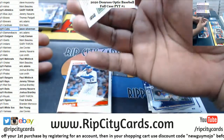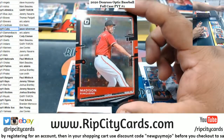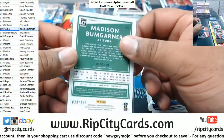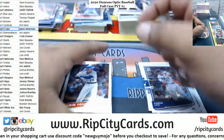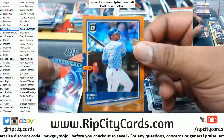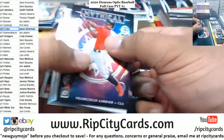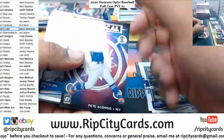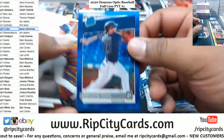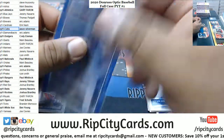Heck is this, to 125, but it's got those stars in the background there. That's a really cool looking card. Madison Bumgarner for the D-backs, numbered to 125. Very cool. Jorge Soler, Royals orange to 100. Abraham Toro for the Astros to 75.